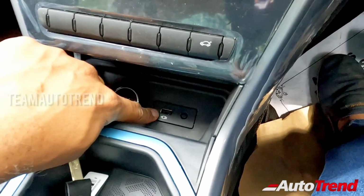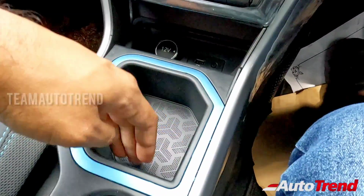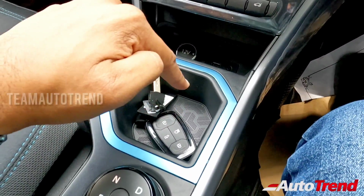Now this here is the USB charging port, no aux port available, and this here is the signature large storage cubbyhole pocket for your smart key. And as you can see, the smart key design remains exactly the same across all variants of the EV.